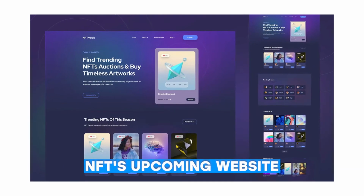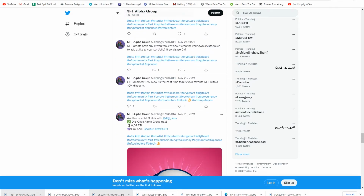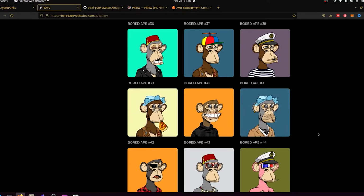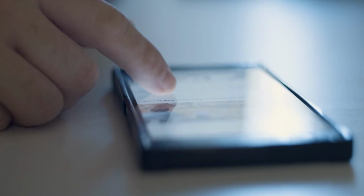NFT upcoming websites. The most common technique used by NFT makers to publicize an NFT drop is to put it on the upcoming NFT sites. Hundreds of projects are placed on these types of websites every day. Take your time and investigate a collection that interests you.